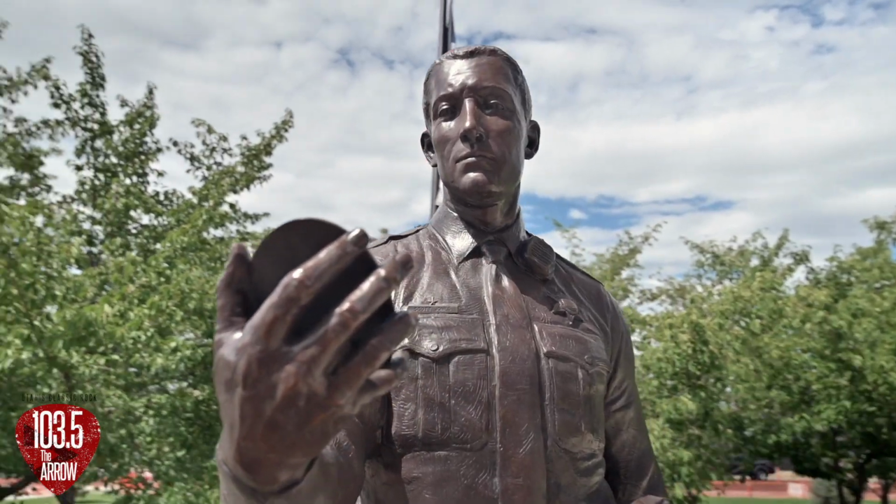So behind me are the names of 147 police officers who were killed in the line of duty, including one guy who died after being bitten by a lion. So there you have it. That is what is currently on the Capitol Hill property and what is being built on Capitol Hill.